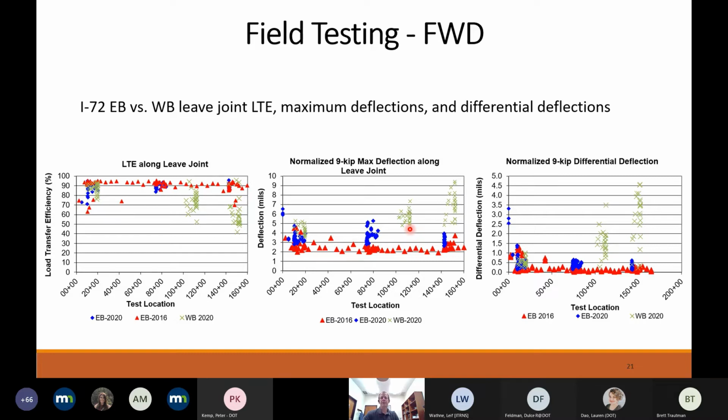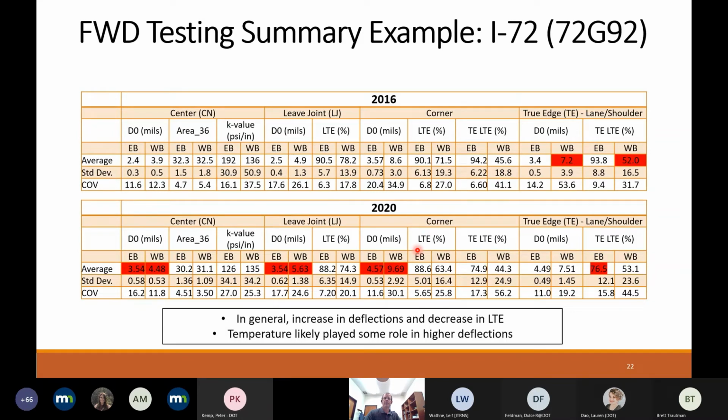Another factor in the difference in deflections from 2016 to 2020 was the temperature. We did it in the middle of summer, and with a 6-inch slab, your asphalt's still pretty hot in the summer, whereas 2020 it was done in the late fall, I believe. So there was probably a big factor in temperature when we did the two different tests. They probably weren't as different as it seems from this picture. But still, there were a couple of things that were interesting to note.